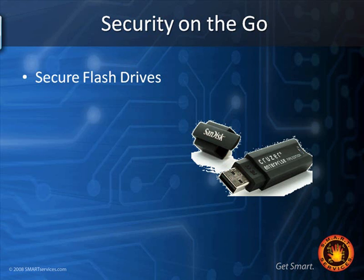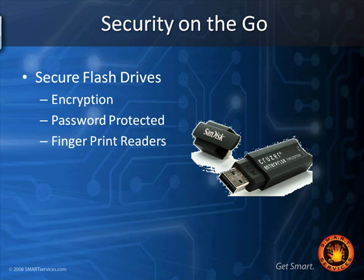So if you're going to allow flash drives, I strongly recommend you only allow high-level secured flash drives. Yes, they are more expensive, but when you consider that there's usually $72,000 worth of information on a laptop, spending $40 on a flash drive instead of $20 doesn't really sound that bad. So again, they were doing encryption, password protection, and fingerprint readers.